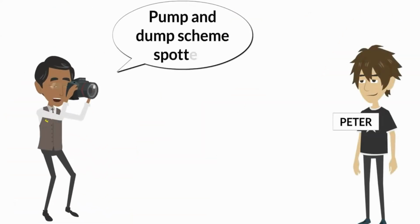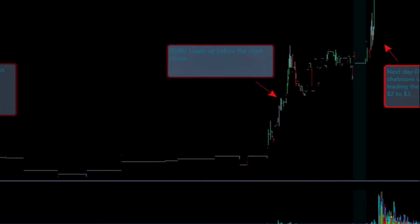What are the types of pump and dump schemes? The different pump and dump schemes that may be used by fraudsters are: 1. Classic pump and dump scheme. This scheme involves the manipulation of information regarding a company and its stocks via telephone, fake news releases, and distribution of some inside information that can boost the stock price.